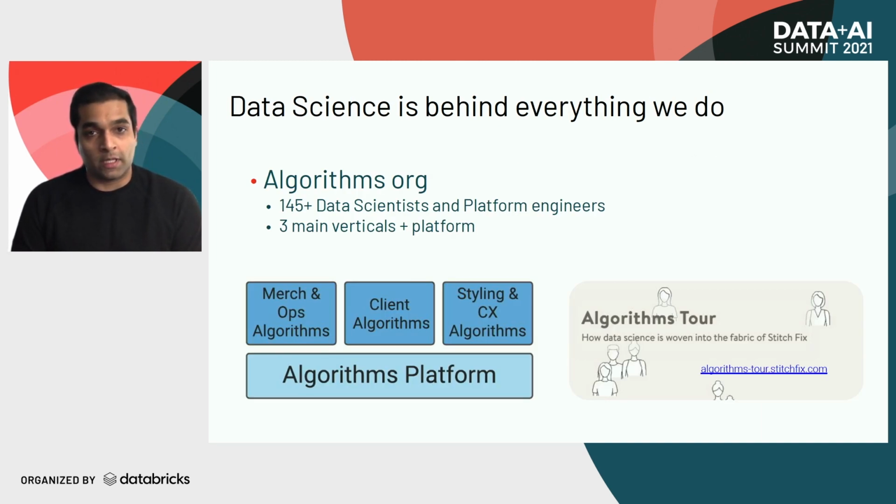The algorithms org that I'm a part of consists of 145 data scientists and platform engineers that are split into 3 main verticals with the platform sitting horizontal. So you have merch, client, styling, and the algorithms platform sitting sort of common to all of them. Do check out the algorithms tour to understand how data science works in Stitch Fix.